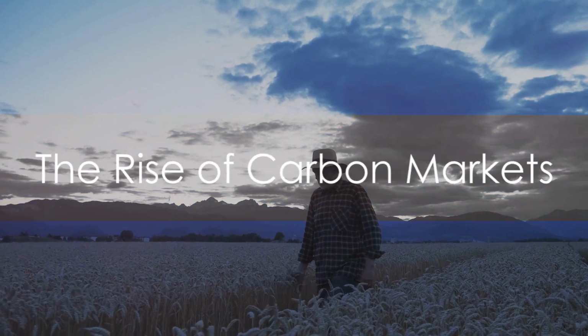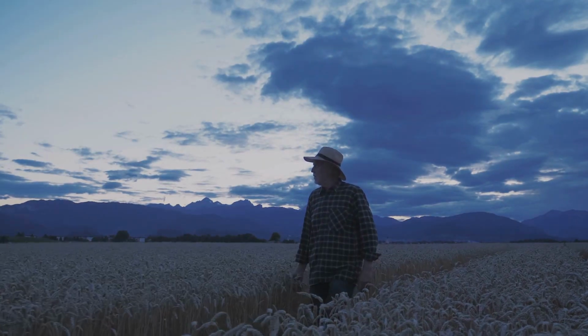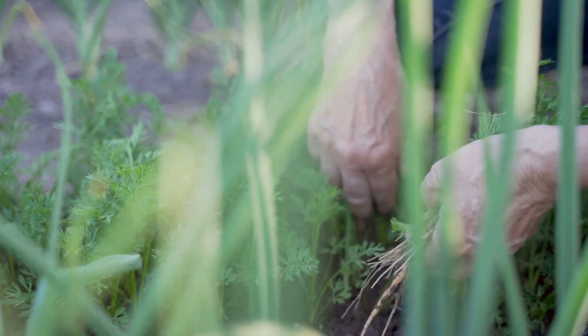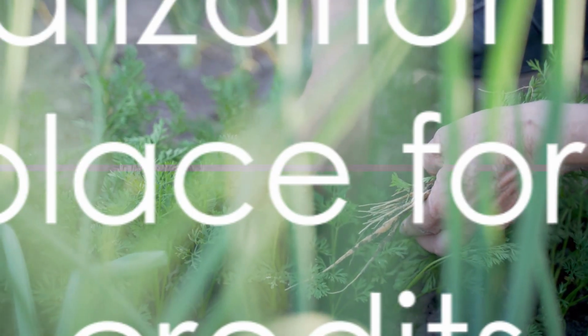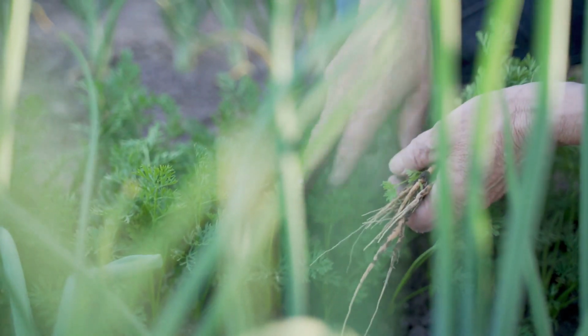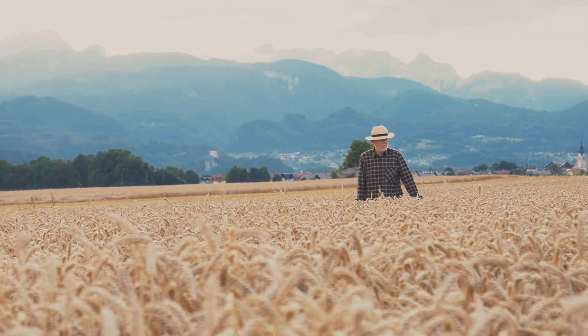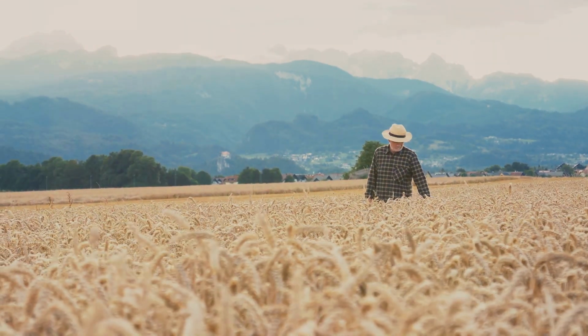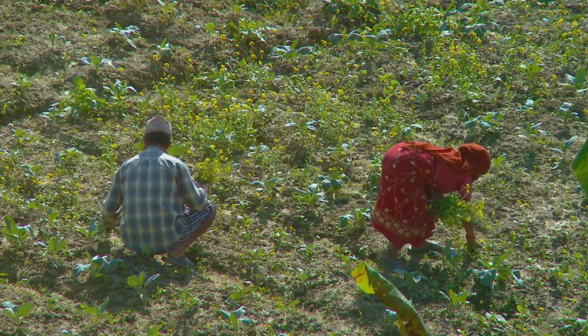As this movement gains momentum, carbon markets such as Nori and Indigo Ag are emerging to encourage farmers to participate. But what exactly are these carbon markets? Well, envision them as a marketplace where carbon credits can be bought and sold. These credits represent a reduction or removal of greenhouse gases in the atmosphere, with one credit typically equivalent to 1 metric ton of carbon dioxide.